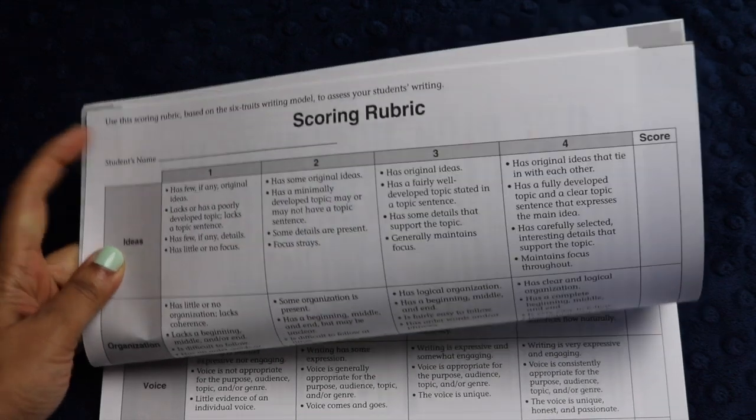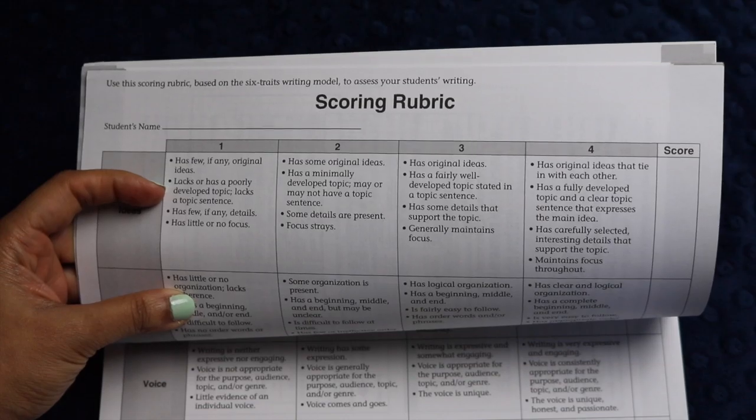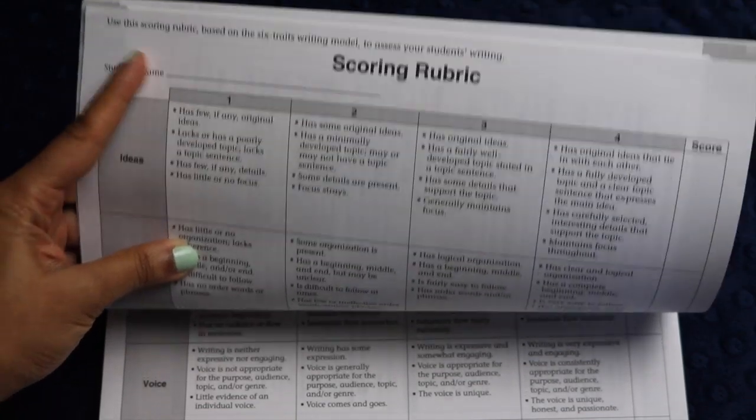And this is also incredibly helpful. I remember when I was teaching, the value of rubrics wasn't immediately obvious to me, but when you are evaluating writing and you're trying to gauge progress, they really do help.